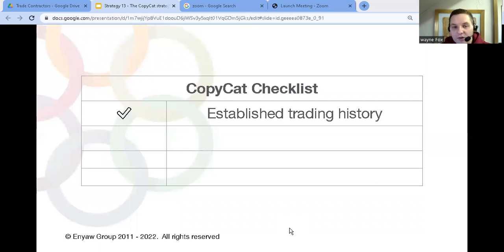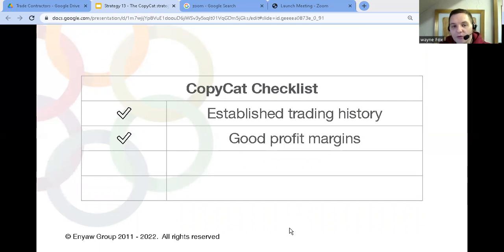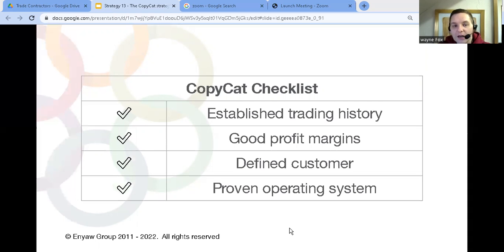If the business is established and you've got a trading record where you can show your trading accounts for at least 3 years, if it's got good profit margins that are consistent over time, if it has a defined customer type or a particular group or segment that you can say are your target customers, and you've got the data and history of working with that segment for a long time, and you've got a system of how to operate the business that anyone can use, then using this strategy could help you to open 4 or 5 locations every year without any great stress. It's a fast way to build a business footprint.